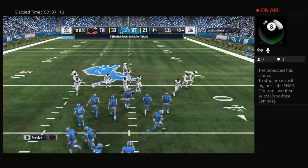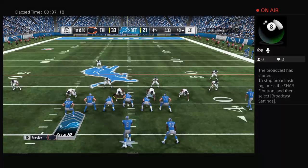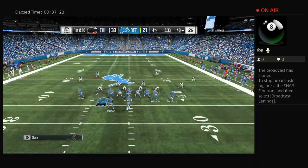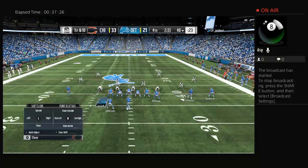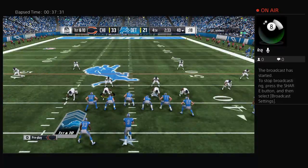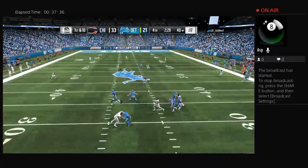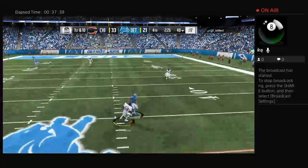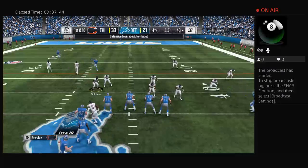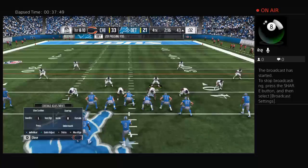Stafford and the Lions now have it 1st and 10 at the 40. From the gun, here's Stafford. Dancing to his left. And Jones has it over the middle. And he'll work it across midfield inside the 45. That's a good way to start the drive. 17 yards and a first down.